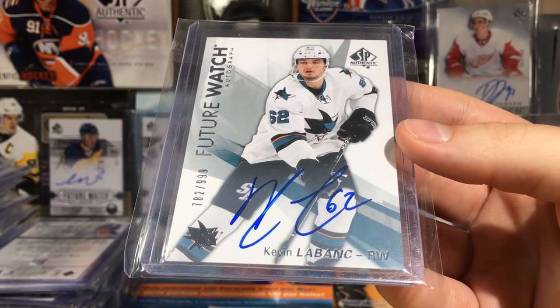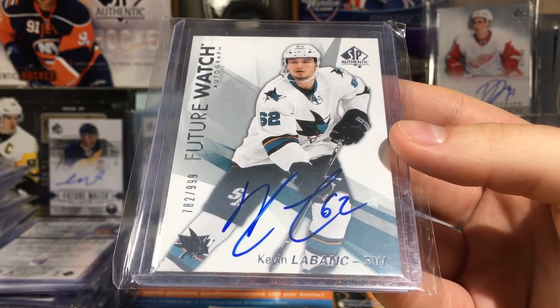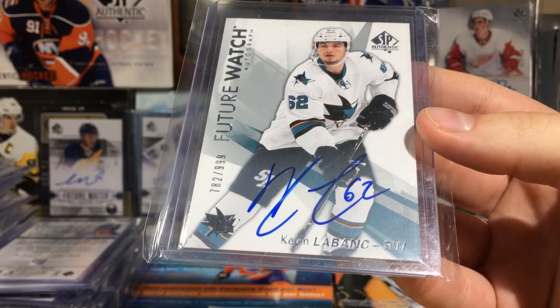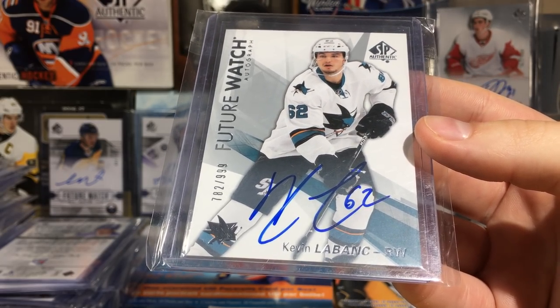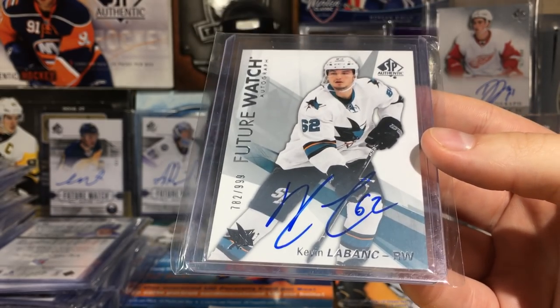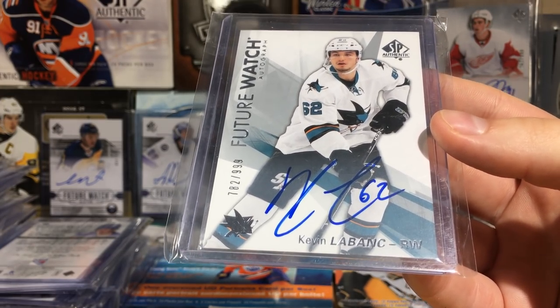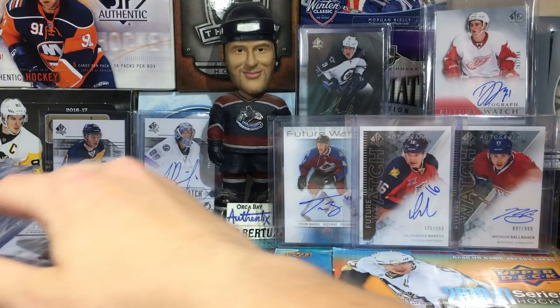Next up is a guy that was like a sixth-rounder. Kevin Labanc. This guy actually beat out Marner and Dvorak and Tkachuk in 15-16. Got 127 points with the Barrie Colts. But that was his overage year. But yeah, still. And he had a really good season with the San Jose Sharks this past season.